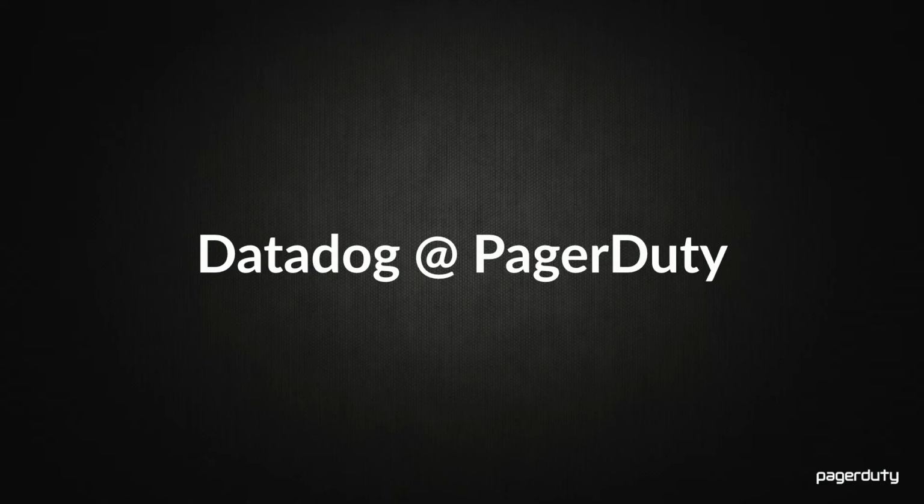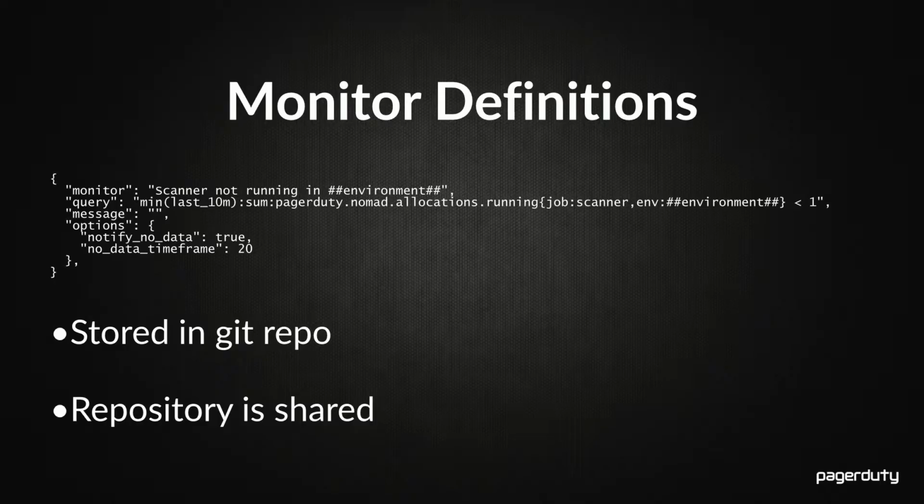PagerDuty really believes that the best way to have high-quality software is to make the people who write that software responsible for operating that software. So we use Datadog very heavily at PagerDuty. Part of creating any new service is creating a bunch of Datadog dashboards for that service and updating our core dashboards if the service that you're creating happens to affect our incident pipeline. We create a lot of new monitors for each new service. We have a lot of monitors, which are obviously all hooked up to the great PagerDuty integration with Datadog.